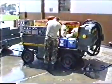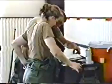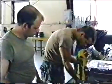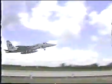As with most support branches, the services that AGE provides are always overshadowed by the results they produce, which is another high-tech aircraft screaming into the sky. A lot of times we get overlooked because our AGE equipment doesn't have wings on it, but other than that, they know once they get in a bind, they call us, and it's there on the spot for them.